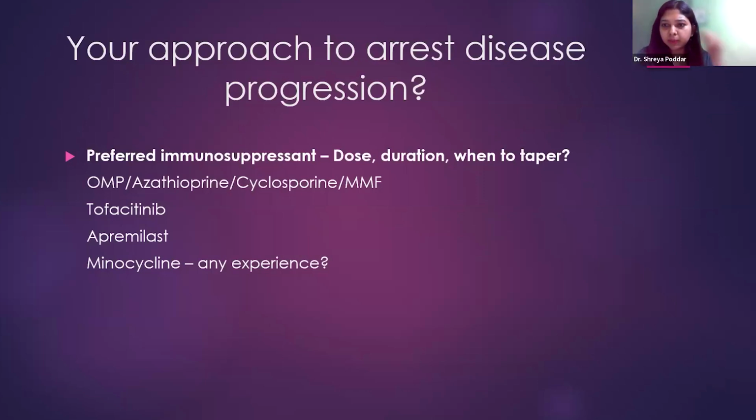And I would add on, I am a little conservative about adding tofacitinib onto anything. I still think it's not really a first-line medication as yet. And there are side effects that we need to consider. And the more it is being used, more side effects are being added. So I could use low-dose methotrexate. Basically for disease progression, it would be oral minipulse with low-dose methotrexate for me. That will be your choice.